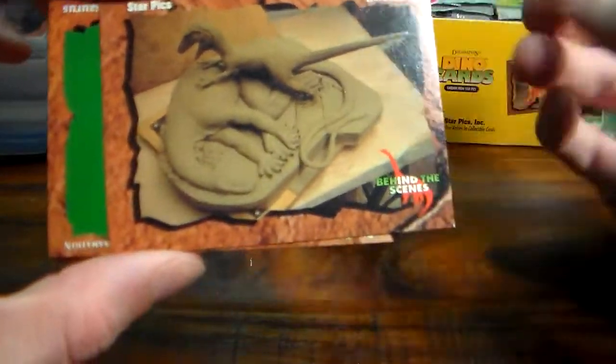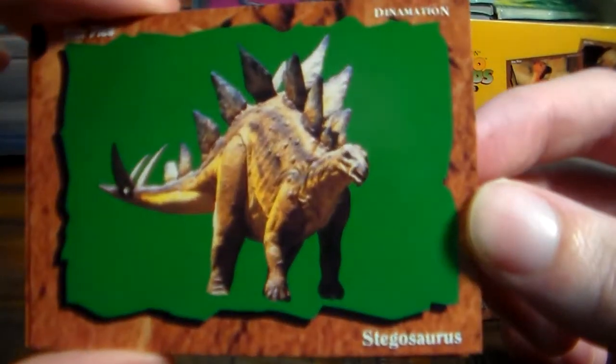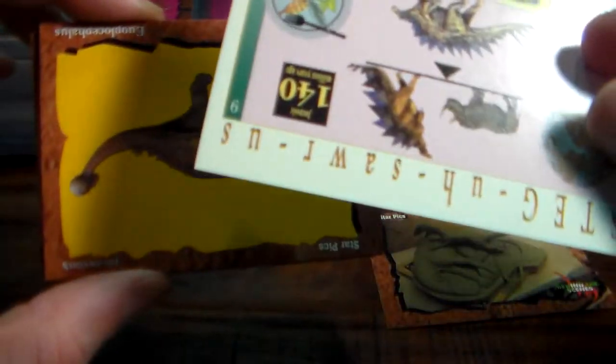Behind the scenes card, it's a duplicate. I believe this is a new one. We haven't got a Stegosaurus with the bright 90s color background. Very nice. Card number 9.